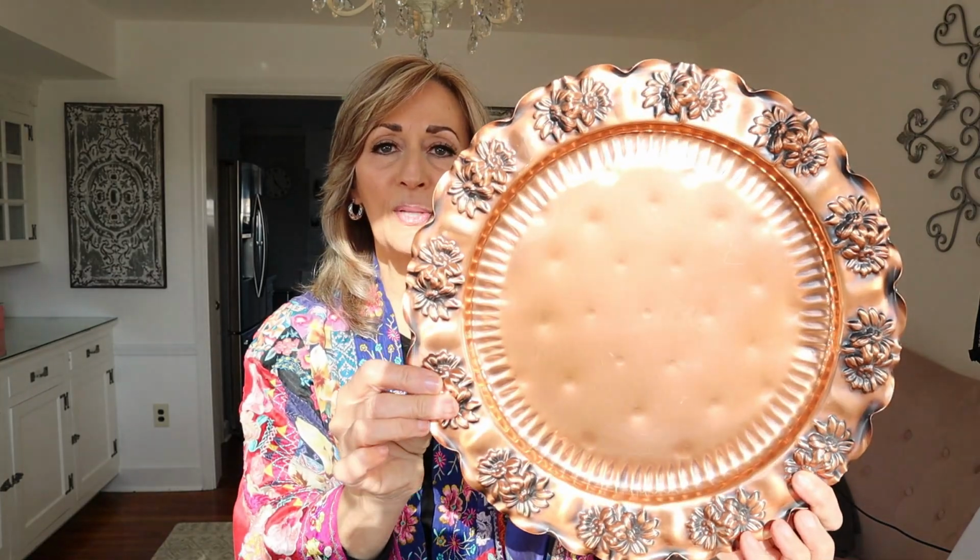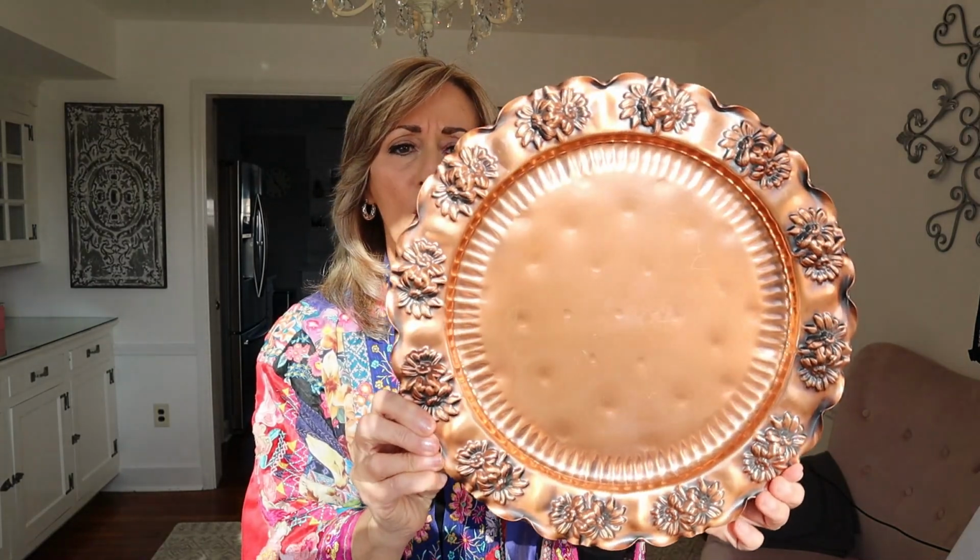It does have a hook for wall hanging, so I imagine that this is more for display, but you can actually use this. It being copper is food safe. And what did I pay for this? I think I paid $5 for this, so $4.99. And I said absolutely yes. Now, in my opinion, these beautiful copper pieces should bring even more money, but I think I have this for $30 or $35. Don't quote me on that, but really, really nice tray.